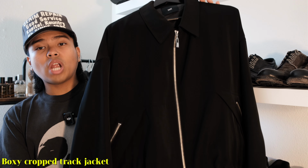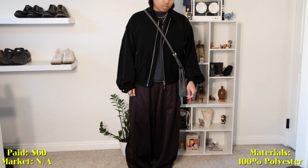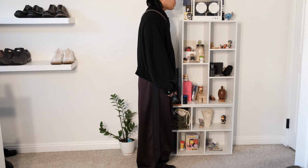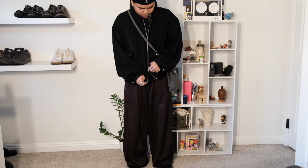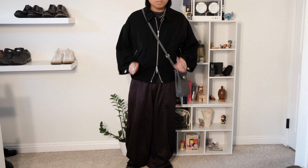Moving forward to jacket, it's going to be the crop boxy track jacket that they have. This is going to be made of 100% polyester. This is honestly one of the best fitting track jackets that I've worn and owned. Like I said, this is going to be more on the slouchier and the boxier side as well. They also have a two-way zipper right here. You can basically play with how you want to style this jacket. I did wear this a lot when we were in Japan. This was the jacket that I would just throw on if it's not too cold.